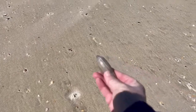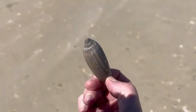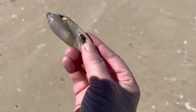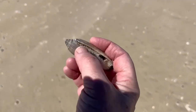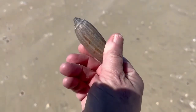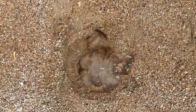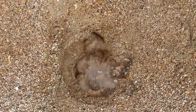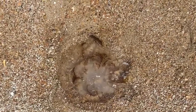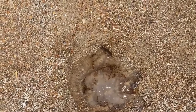I love these guys. This is a lettered olive. Isn't that pretty? And that's a pretty full one. Well, when we take it home, we'll have to clean out the inner part of this right here. That's a good looking shell though, isn't it? This ugly thing is called a cannonball jellyfish. I'm not gonna turn it over because it can sting, but it's really big. It's about the size of a dinner plate.